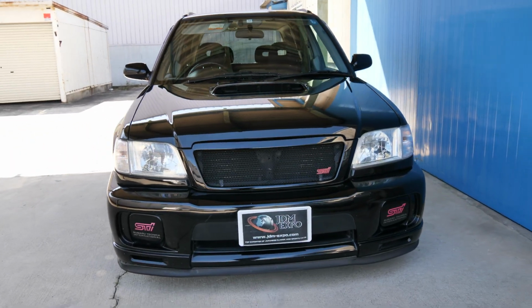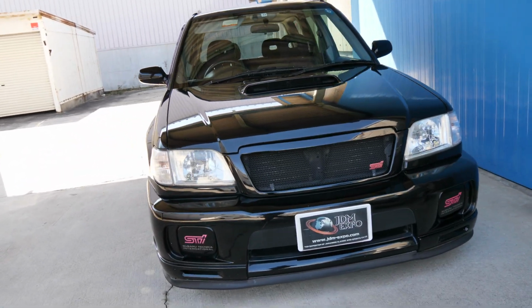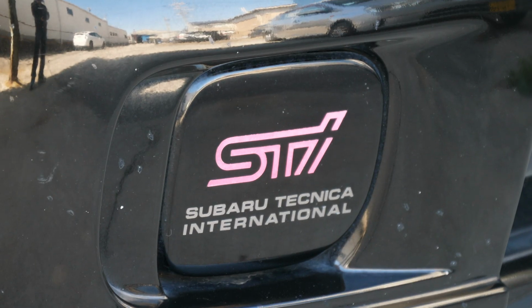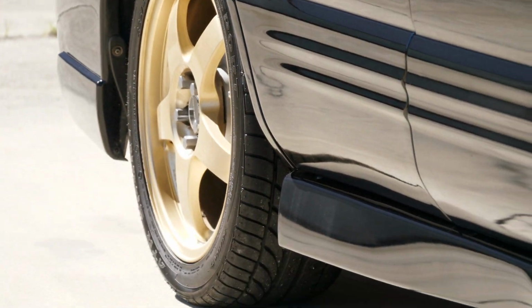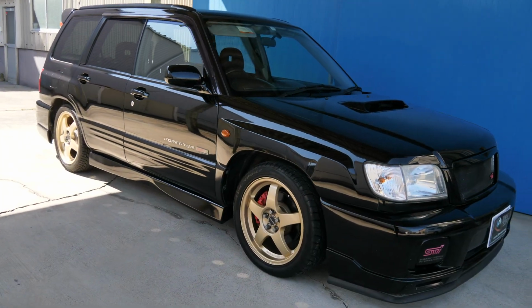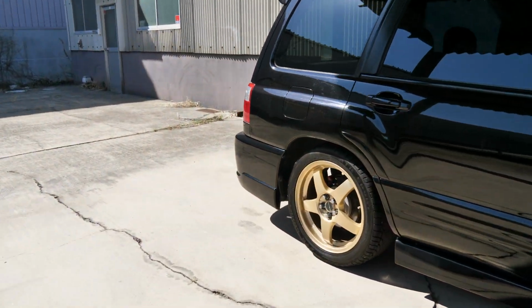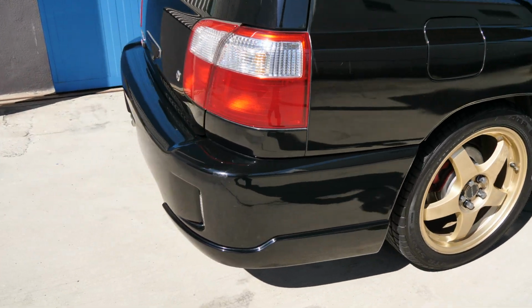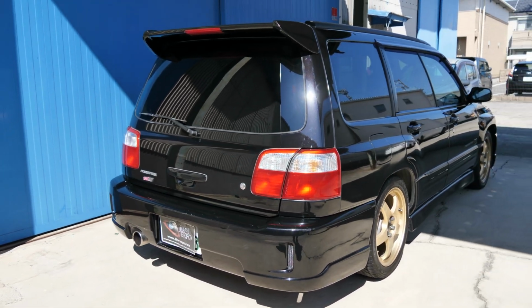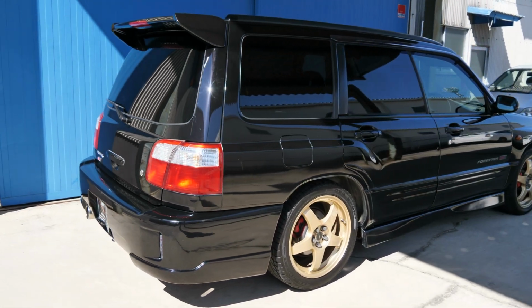It's definitely another inventory video time. And this one, as you can tell, is a Forester STi, and it is genuine. You're going to be impressed by the miles for sure. And this is actually quite stock. It's just a few minor mods, but for the most part, quite OEM. That's the shocking part about it: these are usually a bit harder to find in lower mileage, so this was definitely something we needed to get for you guys.